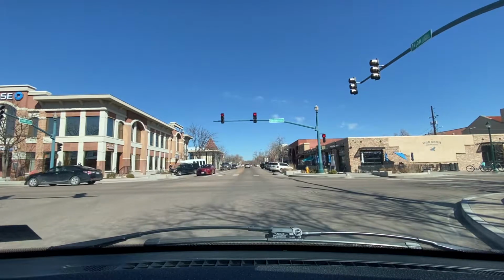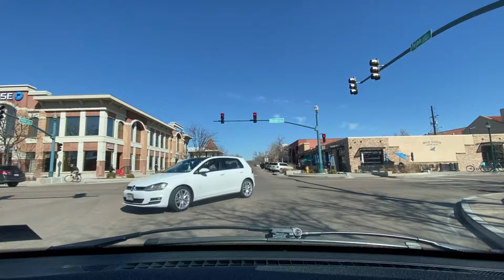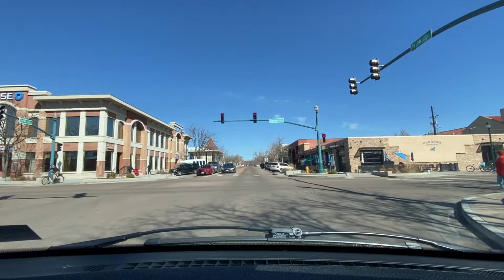We got the Wild Goose Meeting House on our right-hand side. It looks like another cafe. We got a Chase Bank on our left. And the Phoenix Salon Suites on our left-hand side. Looks like it's probably inside of the Chase Bank. We have a female on my right walking by with a nice red coat.